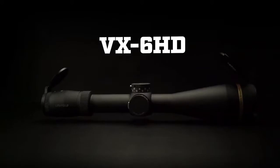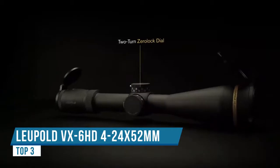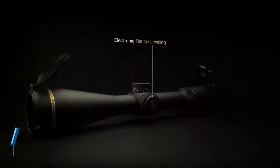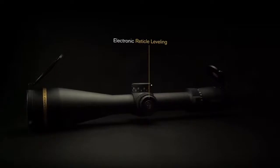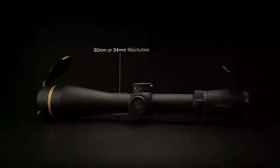When Leupold came out with the VX6, it immediately made it to the top of my go-to rifle. And as you can tell by some of the examples, it's performed pretty darn well. So when they told me they were coming out with the VX6 HD and made some significant improvements to it, you knew I was going to have to stand up and take notice.